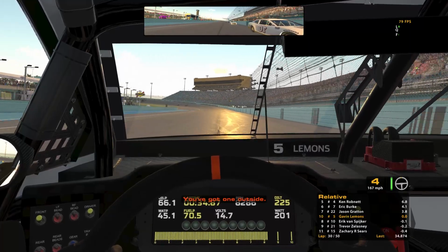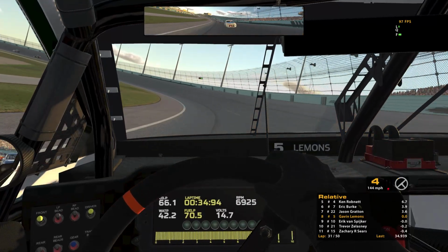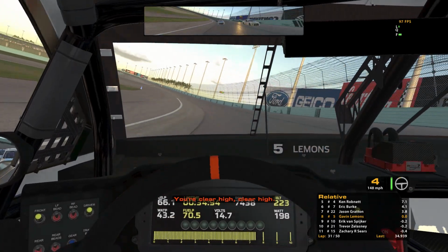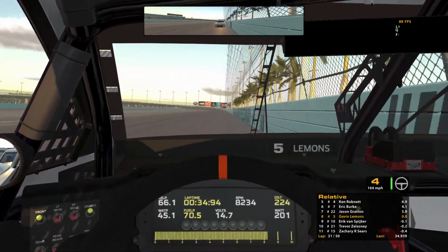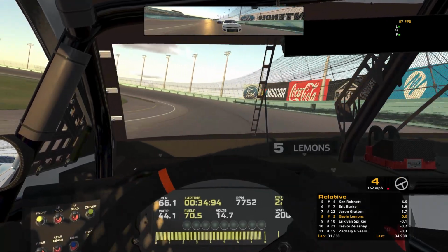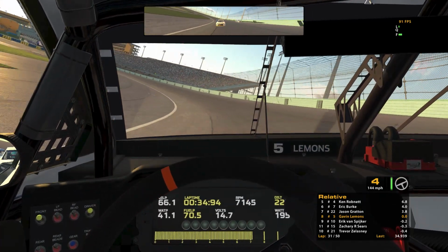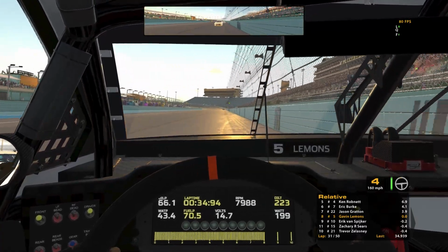Got one outside. We have 20 laps to go with the line. Stay low. Still there. You're clear high. Clear high. 20 to go. Get around both of them. And we got clean air in front of us. How about that?